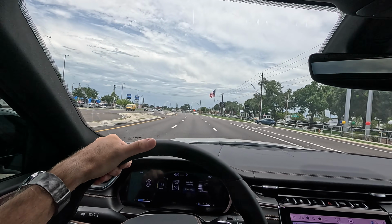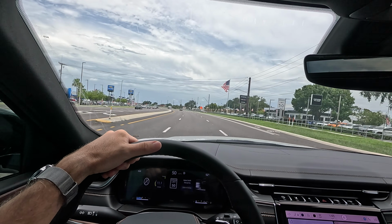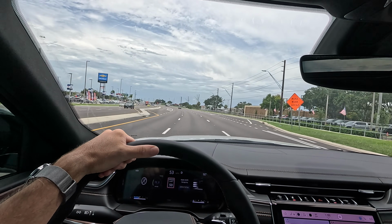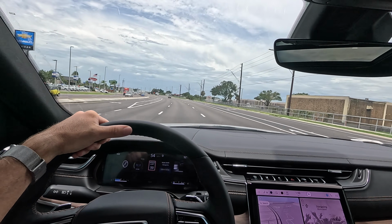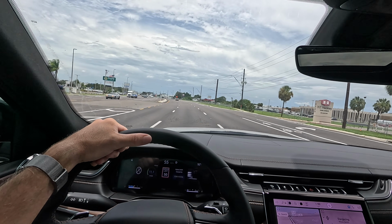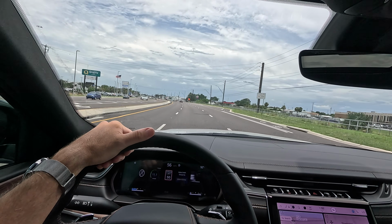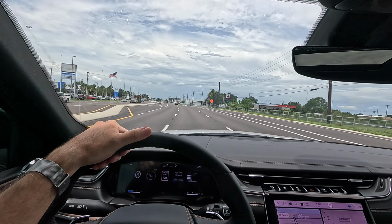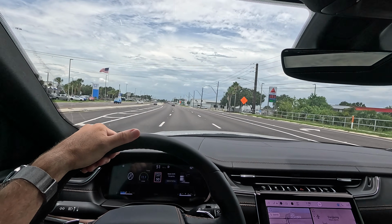The sound deadening could be a little bit better, especially at this price point. It does have acoustic side windows and the front windscreen. You do sit up a little bit higher and it will adjust depending on the driving mode, so I like that feature. I like that we got the upgraded speakers, but you gotta spend a ton of money in order to do so.